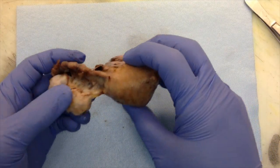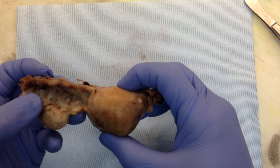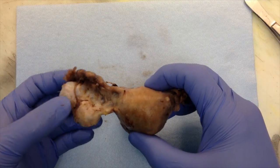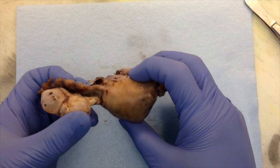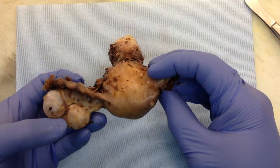So, this is the fallopian tube, this is the fimbriated end, this is the ovary, and it's kind of cystic. It's the left ovary, because if it was in me, I'm holding it this way, this would be posterior and this would be anterior. So that's the first way you can tell.